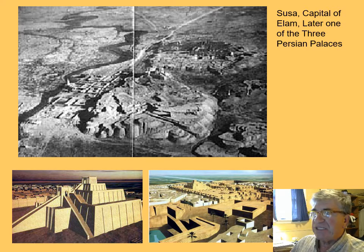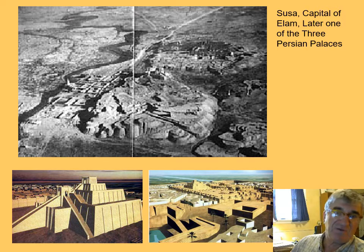And down below we see two views. We're going to look at ziggurats. The main monumental achievement of Mesopotamia are these mud brick, large terrace-like temple complexes known as a ziggurat. And then to the right, we have an artist's view of Babylon.